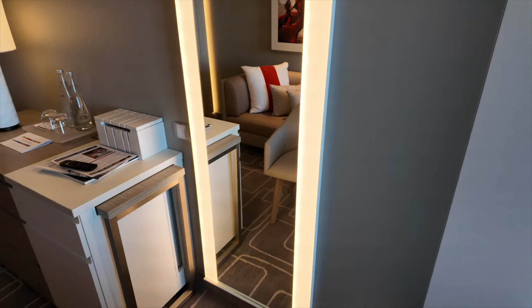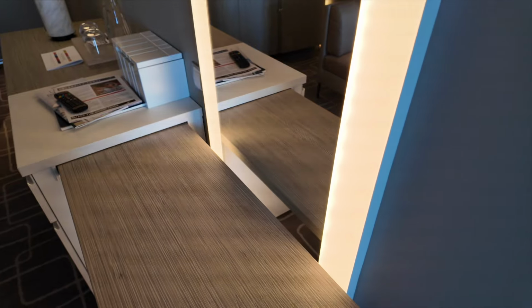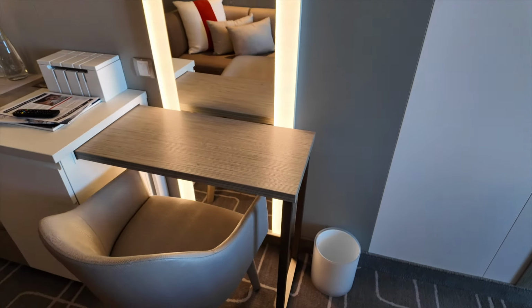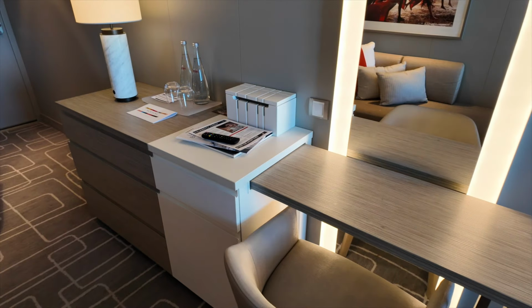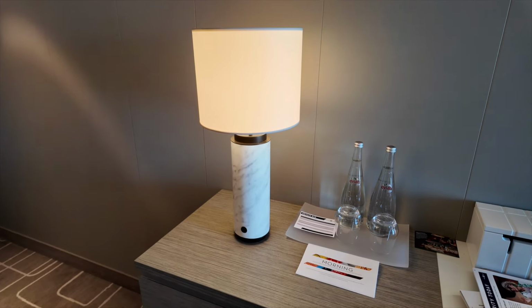So if you would like to get ready or something like that, that's definitely an option. Let's put it back. And I did actually work on this desk on one of my previous cruises, so that's very convenient. The height is right, the size is generous. It was very nice. Now, next to the desk, we have this storage unit and, of course, the accent lamp.